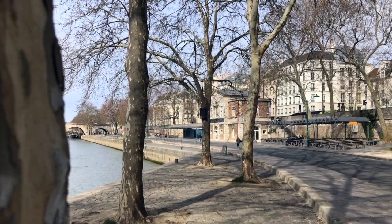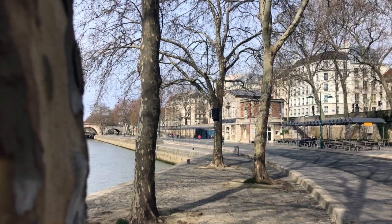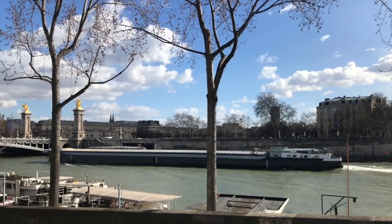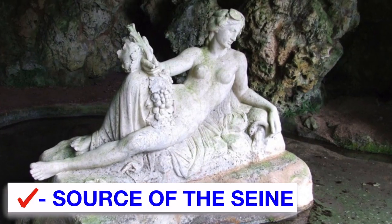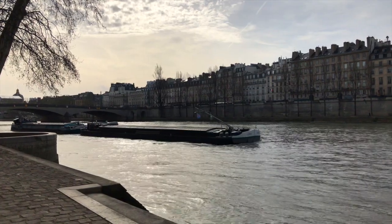Here are some other interesting facts about the Seine. Also known as one of Paris's most beautiful avenues, and you used to be able to swim in it until 1923, when they declared it's not very safe. The river runs 776 kilometres through France and into the English Channel, as I said before, at Honfleur. Its source is actually in Burgundy, and it's the second longest river flowing completely in France.